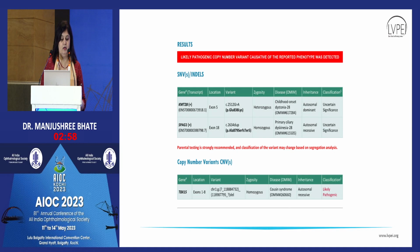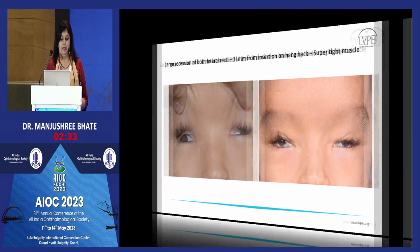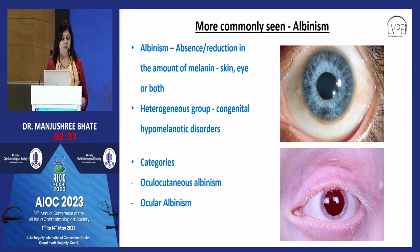So they were diagnosed with a TBX15 gene variant, homozygous, consistent with Cousin syndrome, and the parents are also being tested currently for segregation analysis to confirm the deletion. The child had surgery for his exotropia as well as a frontalis sling to try and clear the pupillary axis because of the poor Bell's, and they're still under care for further evaluation.